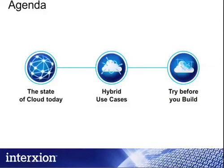Having said that about Interxion, in this slide cast I want to address three subjects. First, our vision on the state of the cloud. Second, the use case for hybrid clouds. And finally, our cloud test labs, a free proof of concept environment to try before you build a cloud platform.